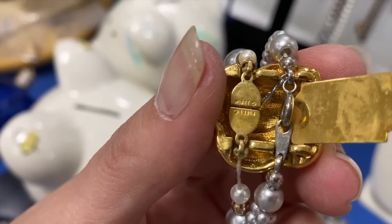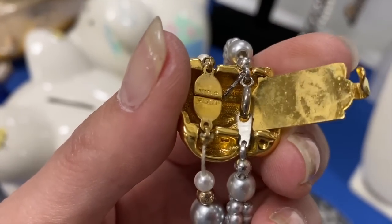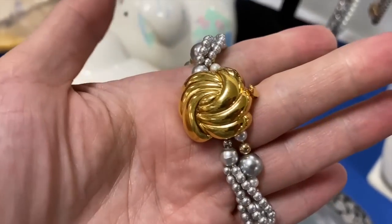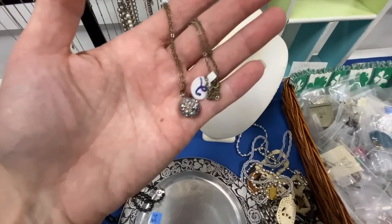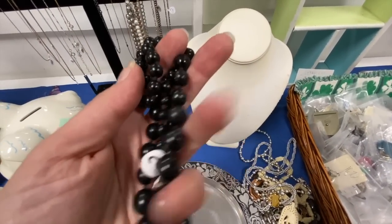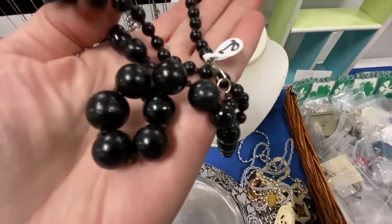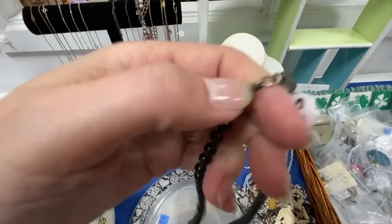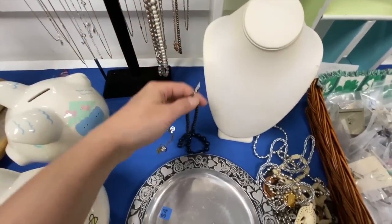Also in there, that is a Monet clasp. See that? Fairly rare. So pretty cool. Ta-da. This is just $2, and I love it as a giveaway, and I think it's a gold-filled chain. This is definitely stone. And I checked the clasp, and it is silver, sterling silver.